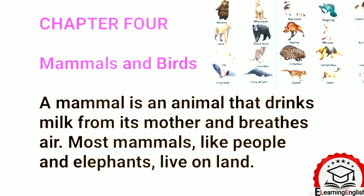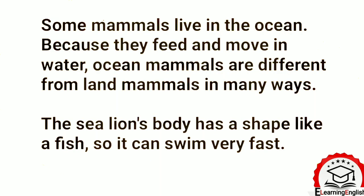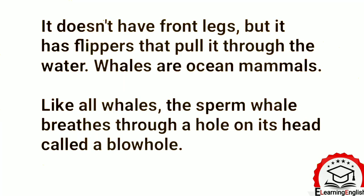Chapter 4. Mammals and Birds. A mammal is an animal that drinks milk from its mother and breathes air. Most mammals, like people and elephants, live on land. Some mammals live in the ocean. Because they feed and move in water, ocean mammals are different from land mammals in many ways. The sea lion's body has a shape like a fish, so it can swim very fast. It doesn't have front legs, but it has flippers that pull it through the water.